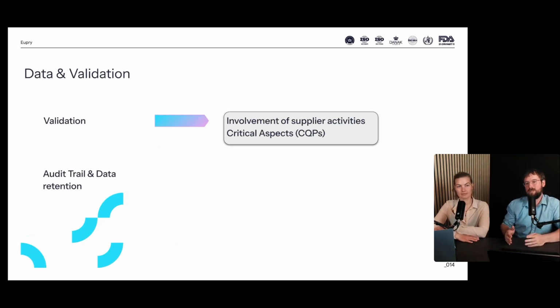Another big part we see is that a supplier might perform a validation of a system, but when you use it on site, you would often perform some type of installation, operational and performance qualification of the system, basically making sure that, well, it worked at the supplier's, but when we are installing it, with our users, our phone numbers, our emails, our alarm limits, and so forth, everything is as it should be, and qualifying that.